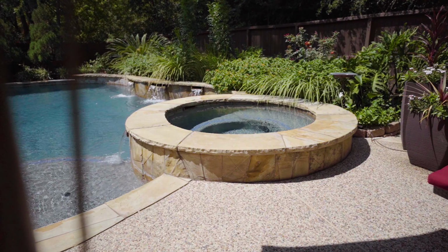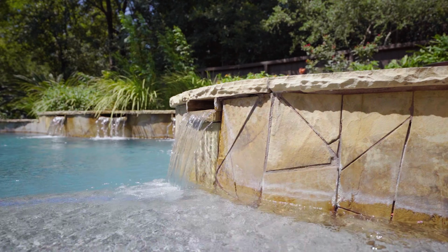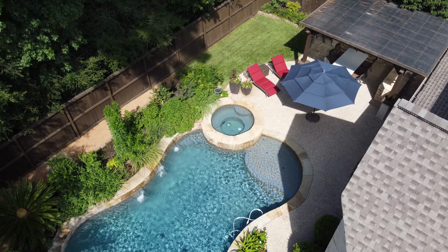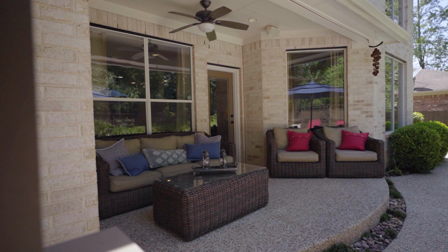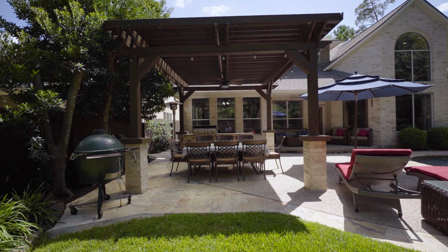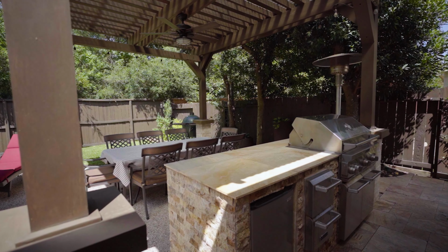So you get a hot tub. There's the pool with a beautiful water feature. There's awesome landscaping. You even get a little bit of green space. We've got a mosquito spraying system outside. There's a sound system, a pergola with lights and a fan, and a grill with the outdoor kitchen.